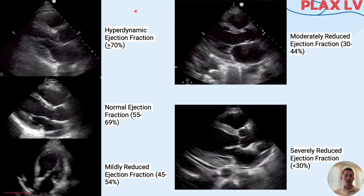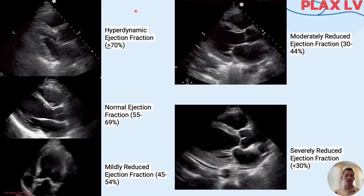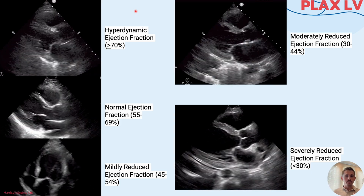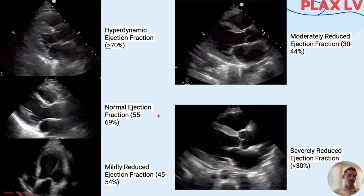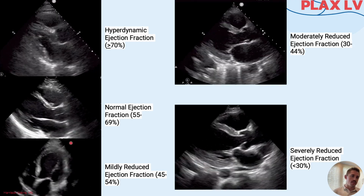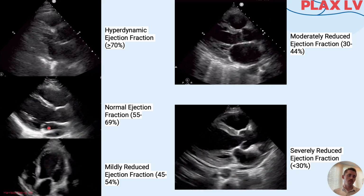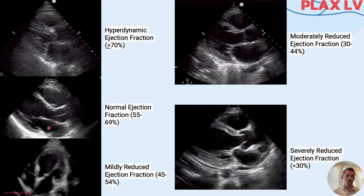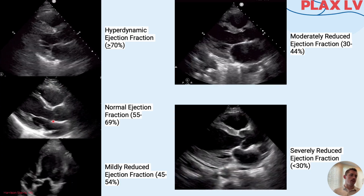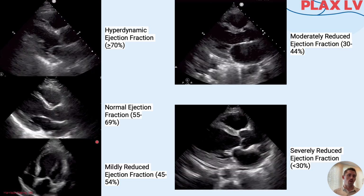How well are the valve cusps coapting, and how well are they slapping against the interventricular septum and the septal wall? So in normal ejection fraction, 55 to 70%, we can see that the mitral valve leaflets are coapting well together. Obviously, we don't have color Doppler on, so we can't see if there is some sort of regurgitation. But we're also seeing that they're slapping against the interventricular septum and the septal wall very well.